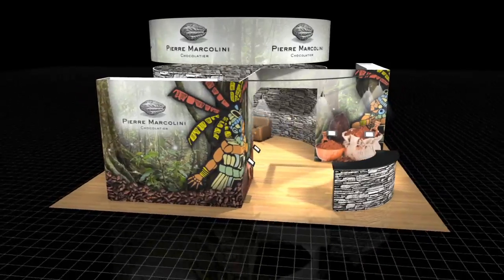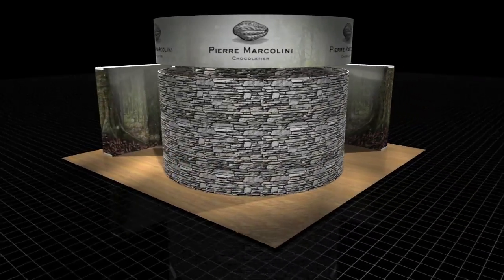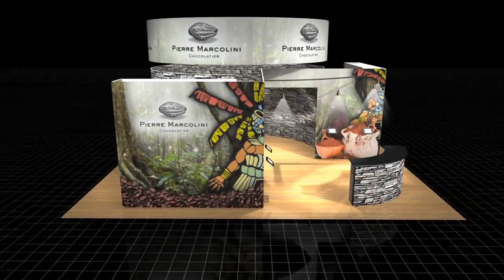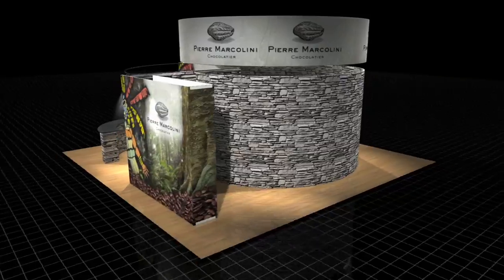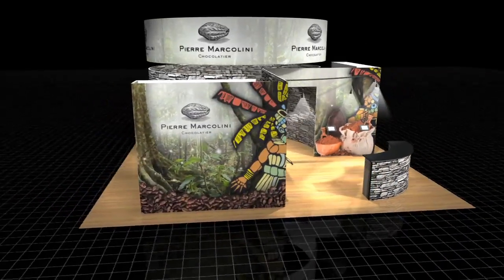Suddenly that rock back wall is unobstructed. It really stands out as it looks like a rock wall. The rainforest background, the Mayan characters, when you see them at an angle, it looks like a continuous piece because it's a panoramic graphic. Let's go take a look now at an actual example of panoramic.